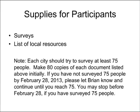Participants, those consumers who agree to do the survey, should get a copy of the survey, that's actually not true. Really, the only thing that participants should receive is a list of local resources if they choose to ask for it. The surveys are for the surveyors themselves to read to the participants. So that's how that should work.